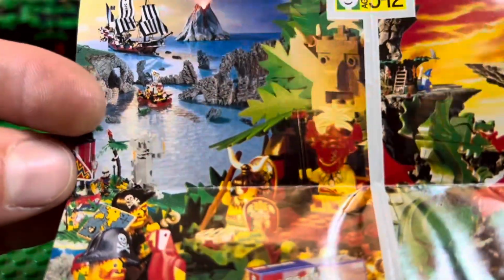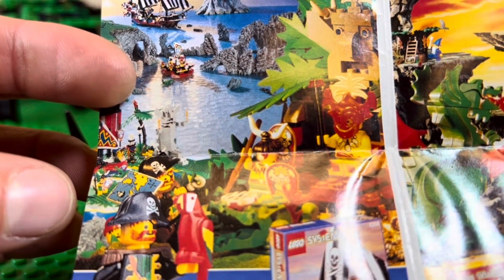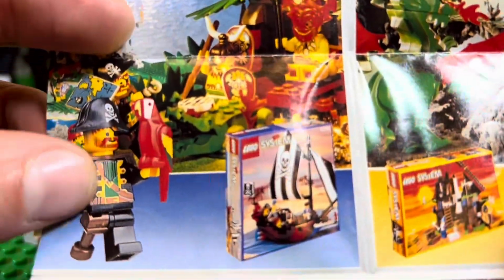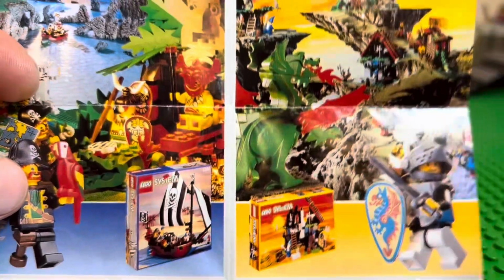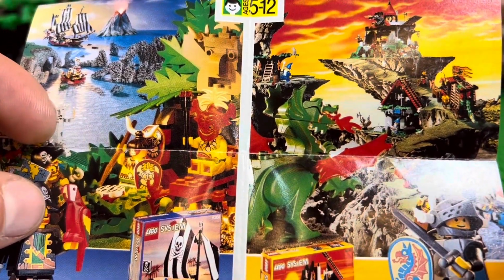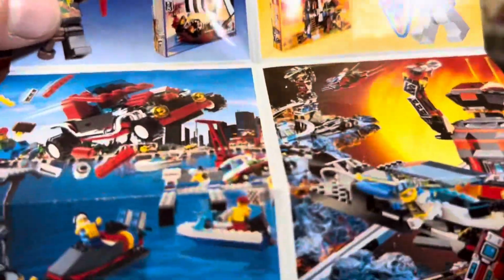This one's obviously from 1994 because, as you can see, this pirate display looks so cool. You can see the Islanders, which came out that year. There's that Renegade Runner. I think that came out 93 or 94, I'm not sure, but you can tell because of that. And this year of Castle, they didn't have a whole lot. It had a few little odds and ends that year. A few Dragon Masters things.